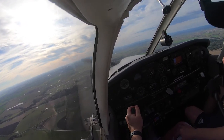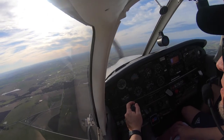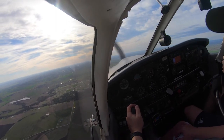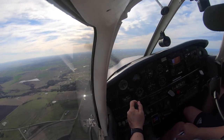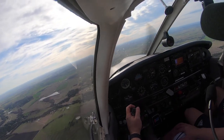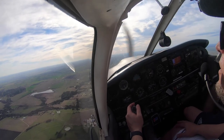So let's turn a little bit more of that. Monitor 954, continue inbound for right base entry landing runway 29R. You'll be number 2 following a Baron on about an 8 mile final. So say right base looking for traffic. Right base looking for traffic, 954. Perfect. Archer 954, just verify you'll be entering the touch and go pattern. Touch and go, 954. Alrighty.